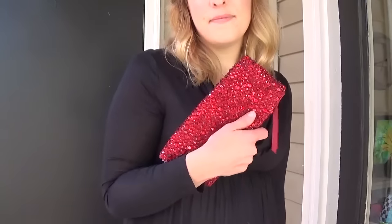And I paired this with a green teardrop necklace as well as a red sparkly clutch. I always like to pair clutches when I'm going to a holiday party or a special event, and I think that pairing a black dress with red and green makes for such an elegant and pretty holiday look. So those are the items that I picked out from Pink Blush.